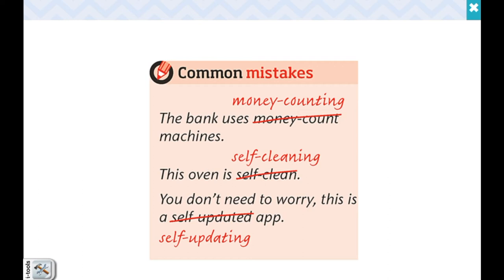In a wrong way, they say, the bank uses money count machines. Is it correct to use count? No, we use ing in the gerund. So you say, the bank uses money counting machines. Remember, the compound noun is the noun plus the verb the ing. Another example, this oven is self-cleaning, not clean, you see?